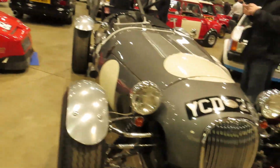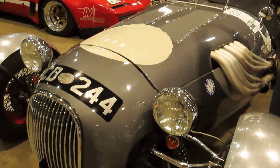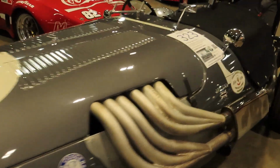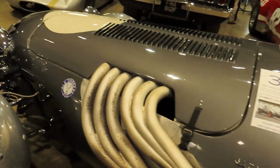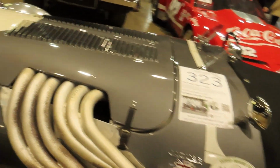Now what is this? I'm gonna have to have a look at the information board. Is it a Cougar? I'm just looking at that. Cougar, so I believe, is it an American manufacturer? Cougar Jaguar. 3.8 litres. So is this perhaps based on a car? I know nothing about this. Funny thing that, isn't it?